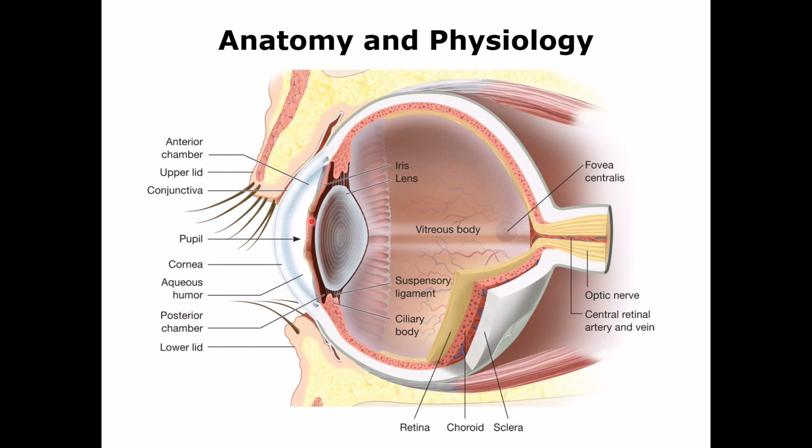The second layer is called the vascular layer. Starting with the iris, this is the iris. Inside the iris, there's an opening. Light passes through that opening, and it's called the pupil. The iris is the color area of the eye, which depends on the pigment. Everybody's eye color is a little bit different.